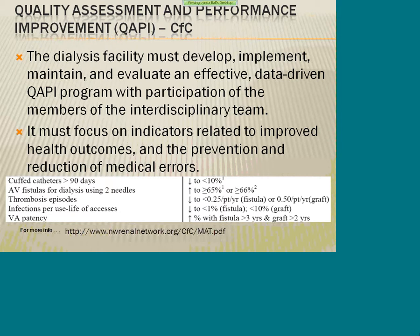So the conditions say the dialysis facility must develop, implement, maintain, and evaluate an effective data-driven QAPI program with participation of the members of the interdisciplinary team. Well, who is the interdisciplinary team? It's the doctor, the surgeon, the nurses, could be the nurse manager, the facility administrator, clinicians, and above all, it's the patient and or their designee, because they have to be part of the process. It's all about them. And it also says that your QAPI must focus on indicators related to improved health outcomes and the prevention and reduction of medical errors. So our focus is on the improved health outcomes, pretty much.